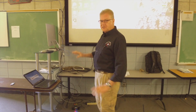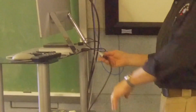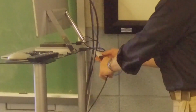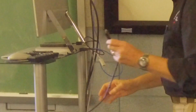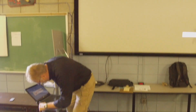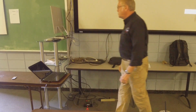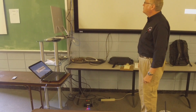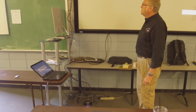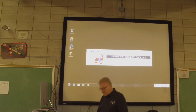For the instructors who come with their own laptops, specifically Macs, it's very easy to do. All you have to do is take the HDMI cable out of the white adapter on the back of the computer and then bring it around to the laptop's HDMI. Plug it in and the switch over should be automatic. Give it a second and it should pop up on the screens, and there you go. So there you have everything.